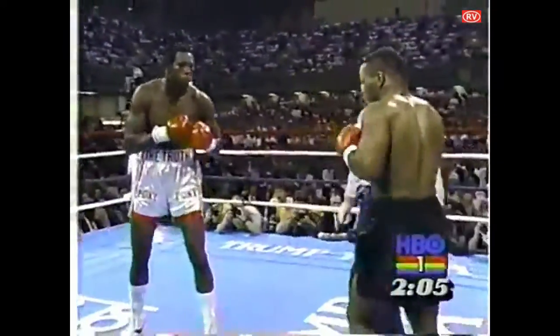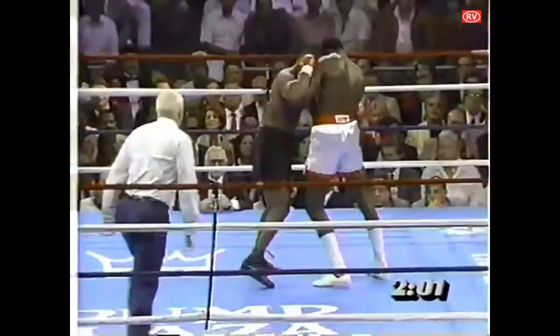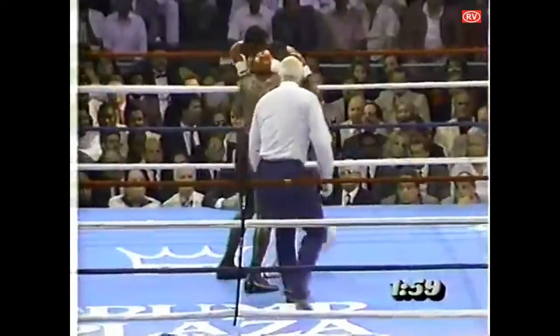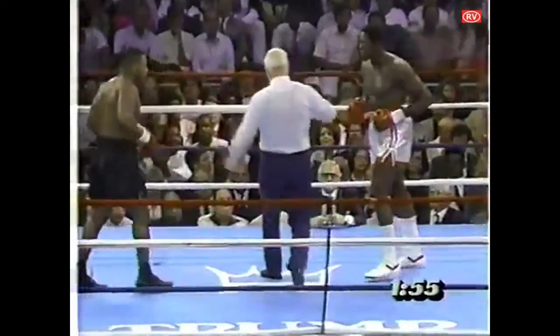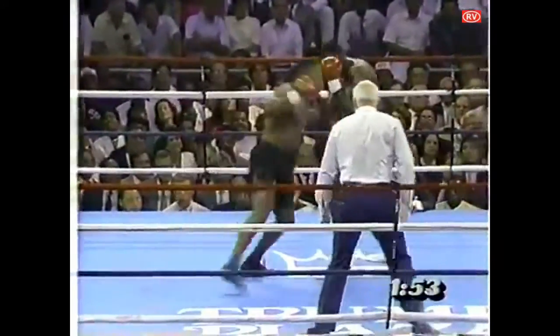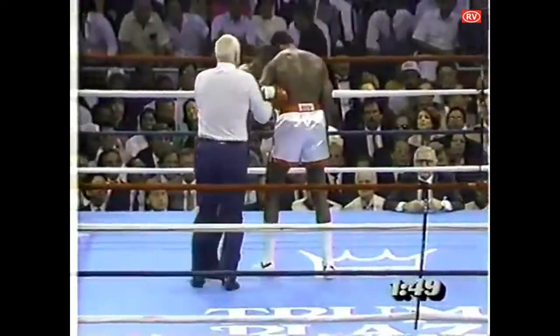Because Williams' left jab is so strong, that should help him as long as he keeps that right hand up and watch Tyson's left hook, which is a powerful punch. That's it. Let him go. All right, that's it. Let him go. Get back.